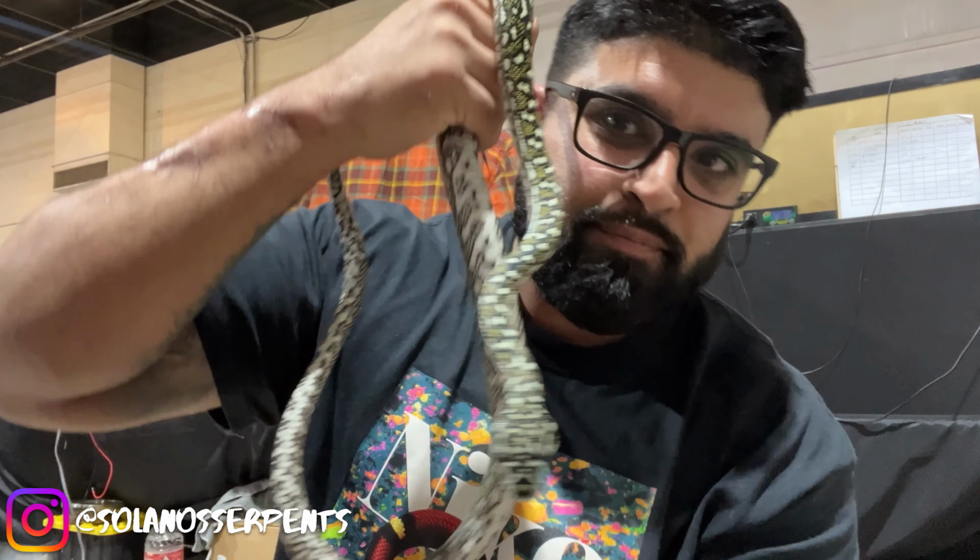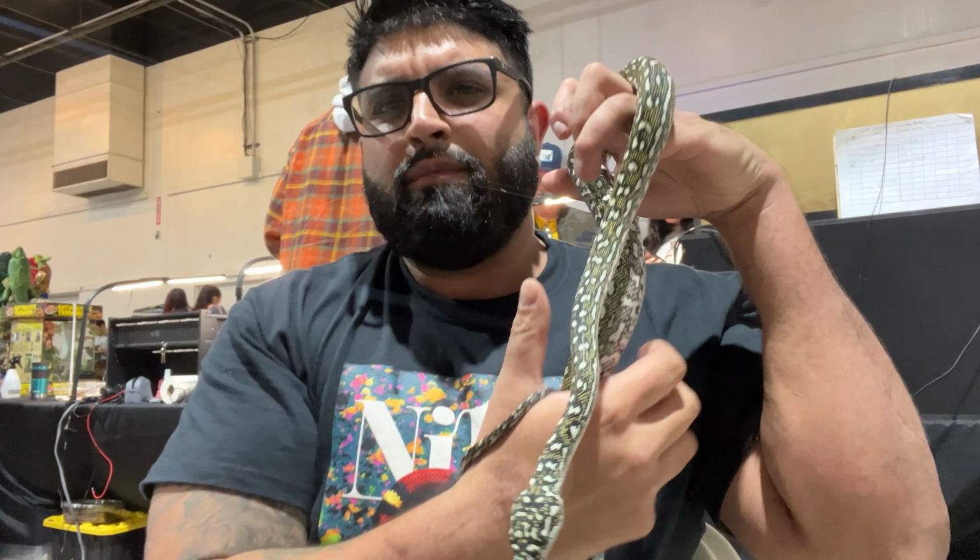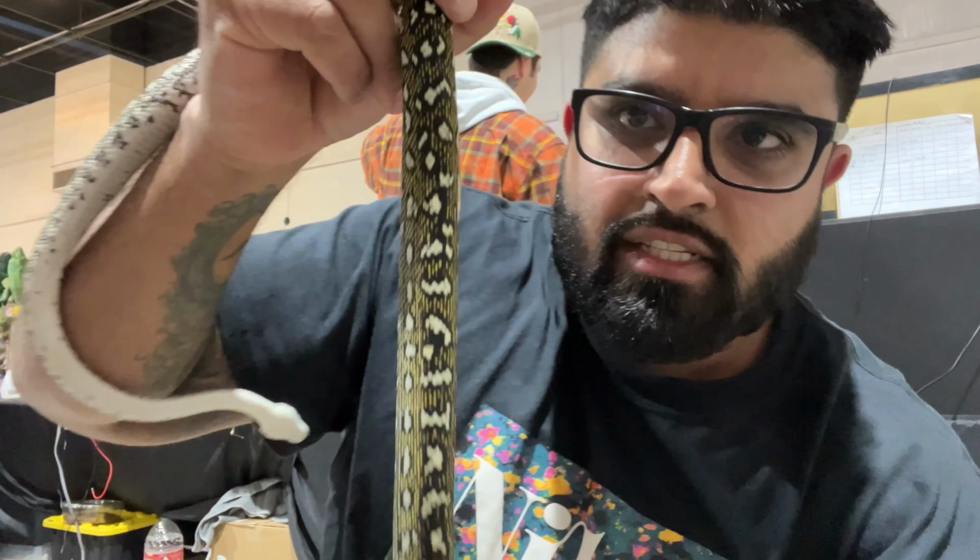This guy's sick. And this is one of his nicer pattern ones. He has, I think, 3 of them or so. You can see all the yellows on this guy.